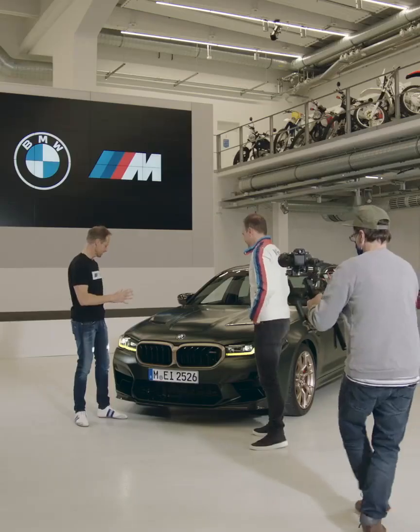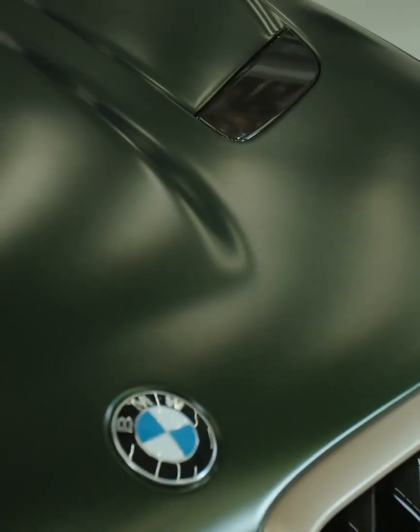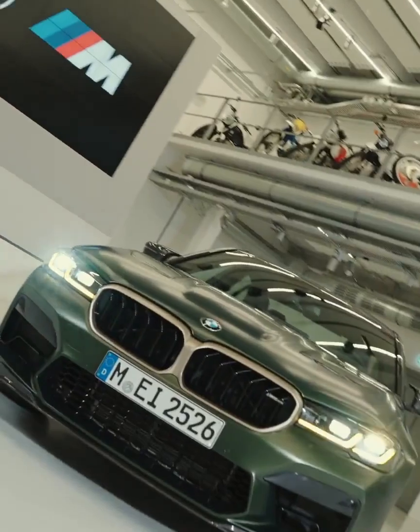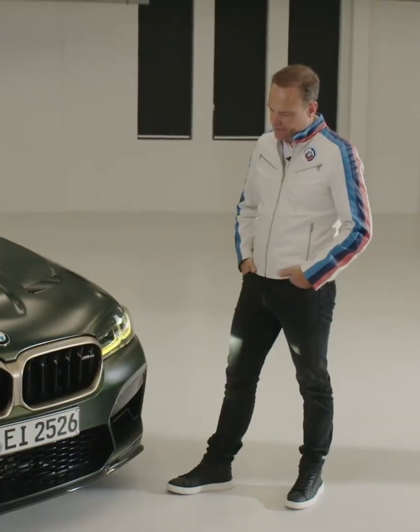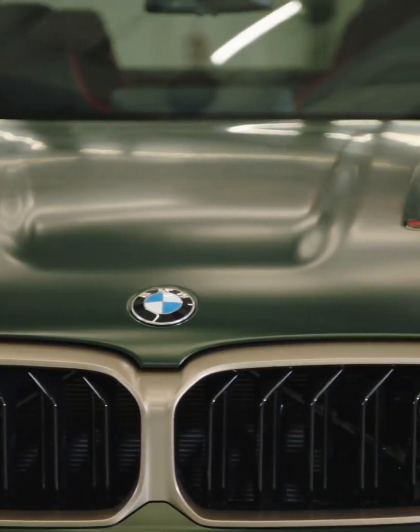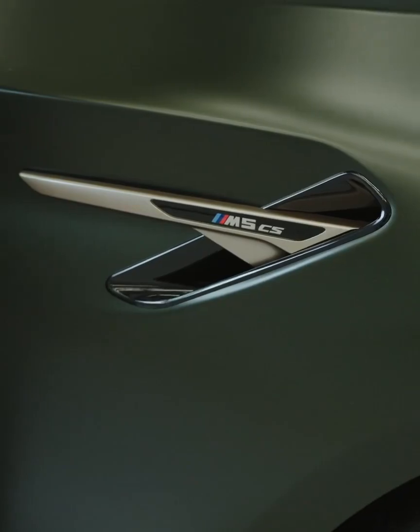Markus, it's got an outstanding color and that picks up first the attention. What is it? And there's a whole lot of things in terms of designs being changed. I think we need to walk around one time. Frozen deep green, the brand new color that we developed for the launch of the M5 CS, combined with those elements in gold bronze. We see it on the kidney grille as well as on the wheels and on the side gills, and a lot of carbon fiber.